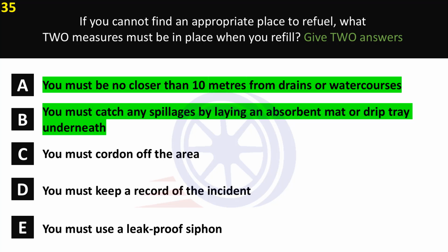Correct answer, A. You must be no closer than 10 meters from drains or watercourses. B. You must catch any spillages by laying an absorbent mat or drip tray underneath.